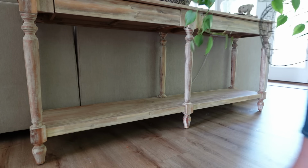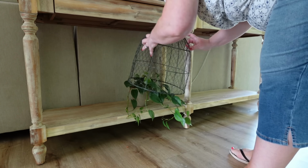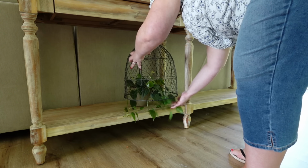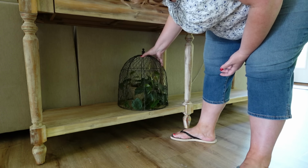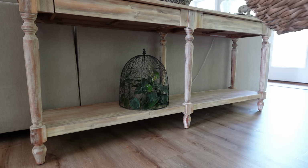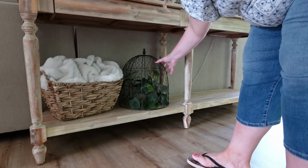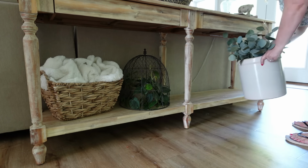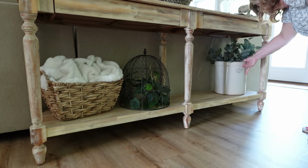For the bottom part of my sofa table, I'm also going to put this cloche, this chicken wire cloche, over my beautiful philodendron. That's a heart philodendron. I love that. It's so beautiful. And we're also going to bring that basket back with the blanket. I love the texture that that brings in. Feels very cozy. On the other side, we're going to bring back my big crock. I love this crock. It has faux eucalyptus inside.